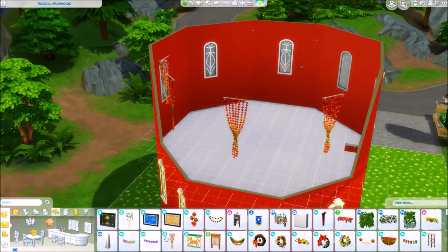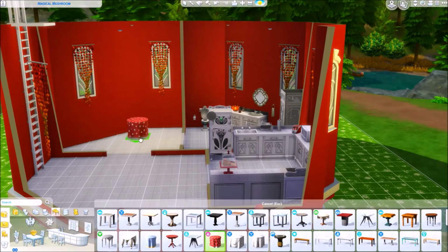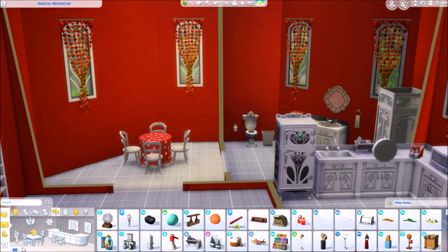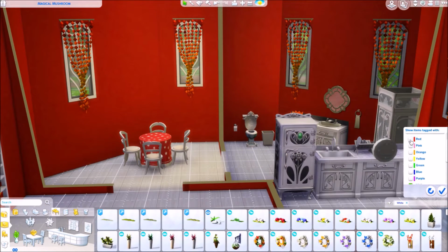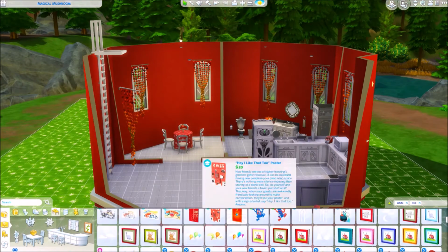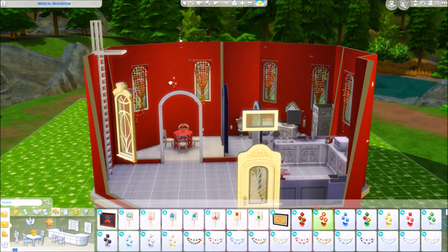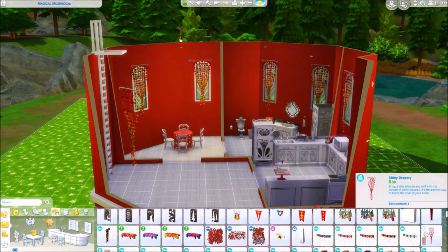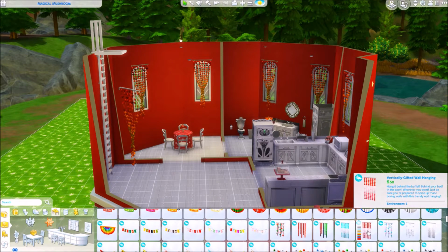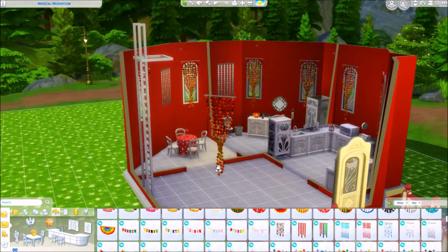The Island Living cabinets are hidden in a different area with the shelves and stuff. And you see that it's the chair that is below the normal objects with the room or whatever. It's in the shelf area, just in case anyone wants to know. I made that little room a dining room. I was originally going to make it a bedroom, and I was like, nah. I don't really have room in the kitchen for a table, so I just made that into a little dining room. I thought it was really cute.